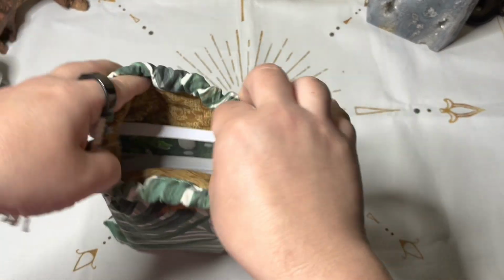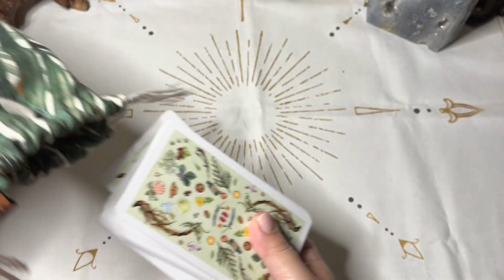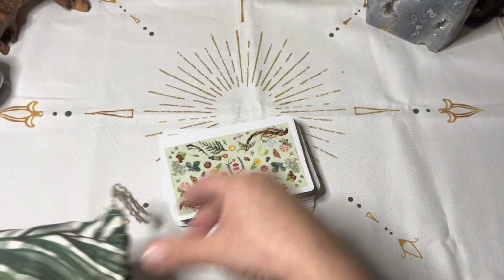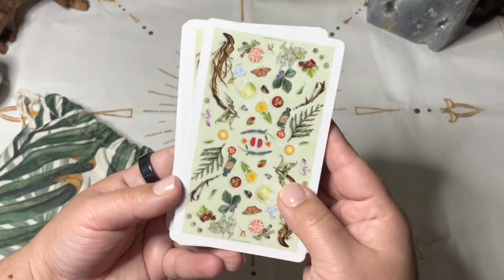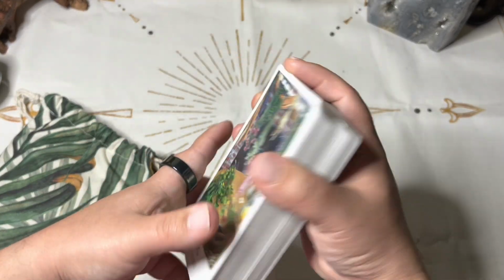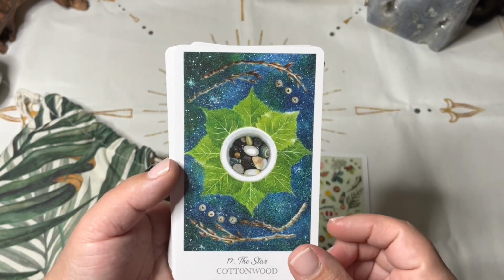Again, Virgo sign, earth sign. I like all things outdoors. I like plants. I like the earth. I like flowers. I like herbal medicine. I'm into that stuff. It speaks to me. So this deck is just something very, very special.